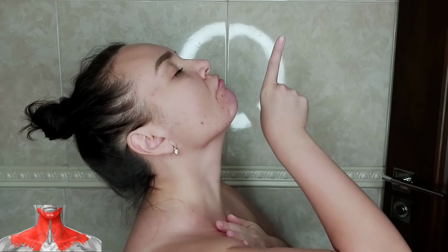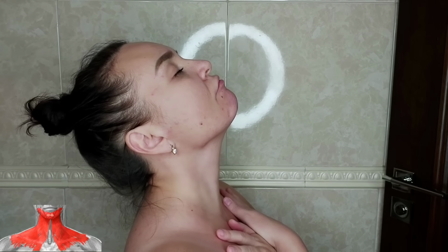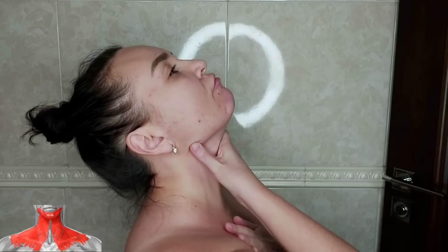This particular exercise can be done every day and any time. This is a very effective and important technique. You should feel how your platysma is stretching.